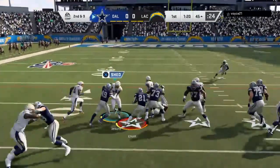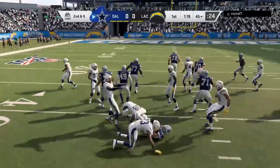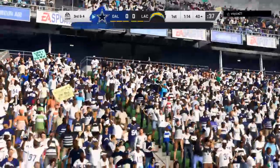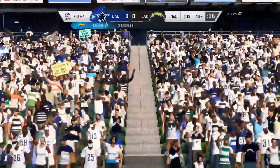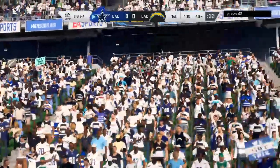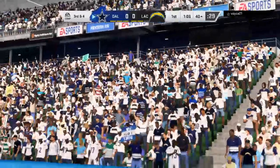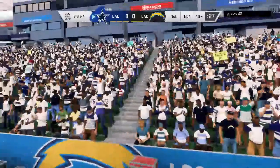On second down now, it's Elliott. Call it a gain of 5 that time, and they'll be left with a third and about 4. Despite the blitz, they're still able to pick up a nice solid gain. The disadvantage of blitzing often alters the normal spacing and run fits and leaves creases like they were able to exploit right there.